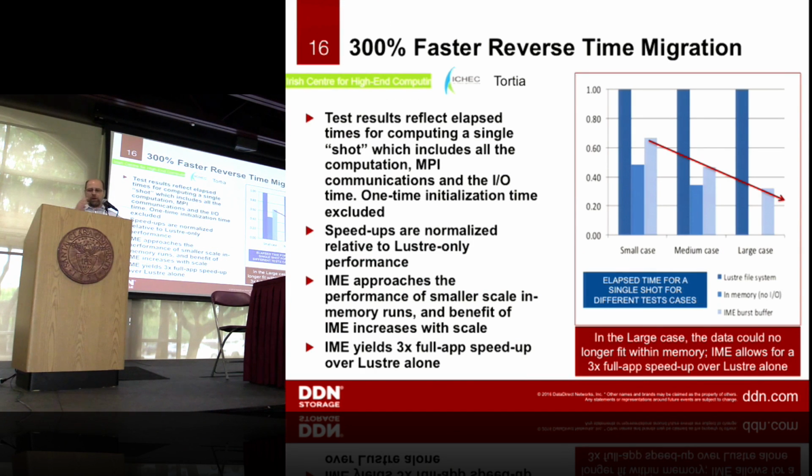So this is quite a bit older use case scenario that we use. This was with iCheck, and this was an oil and gas flow. I have some better ones, but I couldn't get the customer release in time to incorporate them. But this really shows cases of what it looks like baseline into the Lustre file system traditionally, also the in-memory, and then the case with having the IME in between, to give you a feel of what kind of accelerations you can actually get with it. So you do start to approach the case of in-memory.